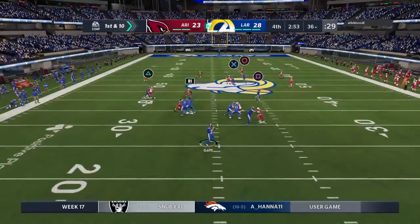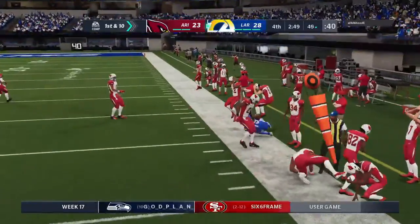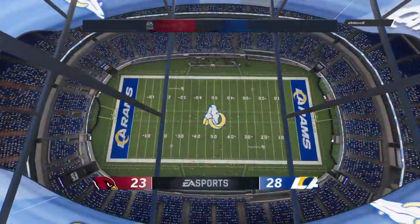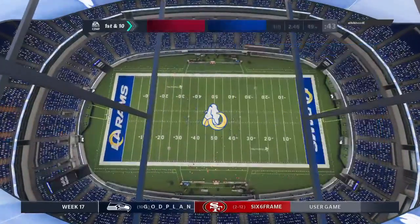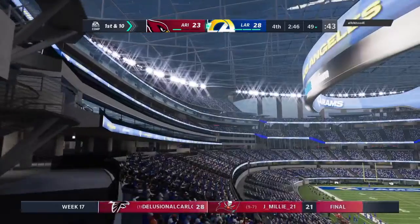Out of the gun, Goff. Quick hitter here, it's complete. And they bring him to the ground just shy of midfield. Now the Cards going to call another timeout, their second. That's going to leave them with just 1 remaining here in this 4th quarter.